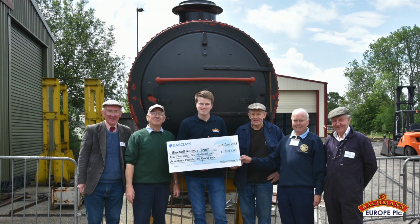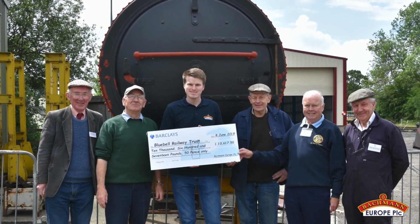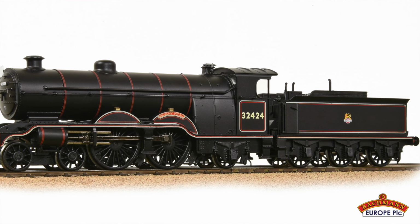I'm here with David Jones from the group building the locomotive. We've just handed over a cheque for £10,617.50 from the sale of the Batman branch line locomotive, and those funds are going to go towards the completion of the real thing that we're still in front of today. So nice to meet you, David. Yeah, and nice for you to come. Thanks very much for coming.